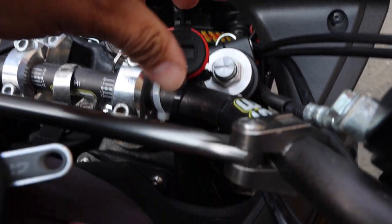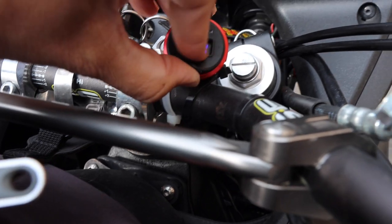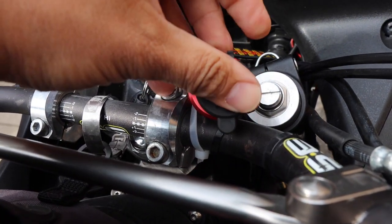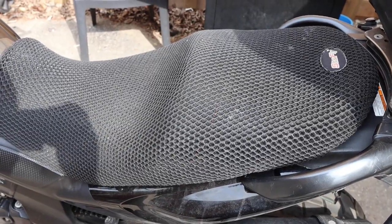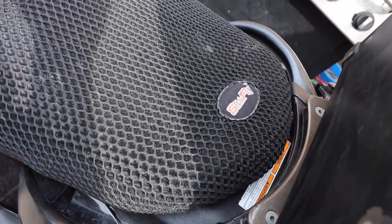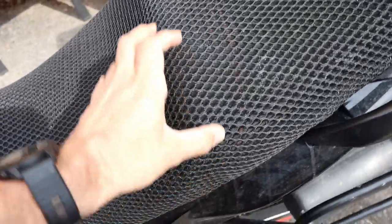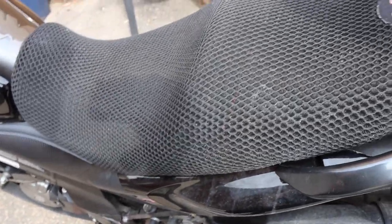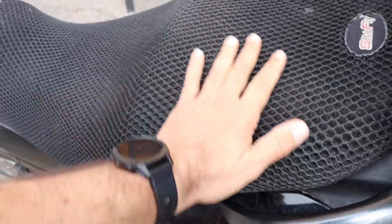I also have a voltmeter and USB connection. I'm sure everybody has this as well. I have this thing called Sit and Fly. Very comfortable. It's a seat cover. Easy installation. Around $25 to $30. Very soft.